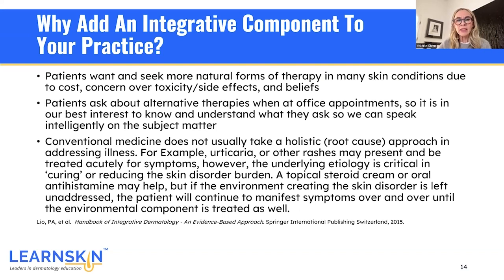So it's in my best interest as well as others to know and understand why these patients are speaking about these things, or where they have obtained their information in their approach to using these alternative therapies, so that we can speak intelligently on the subject matter, whether or not it's something that we might offer.